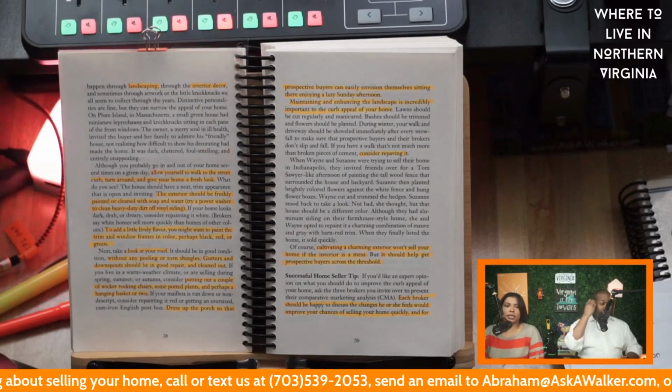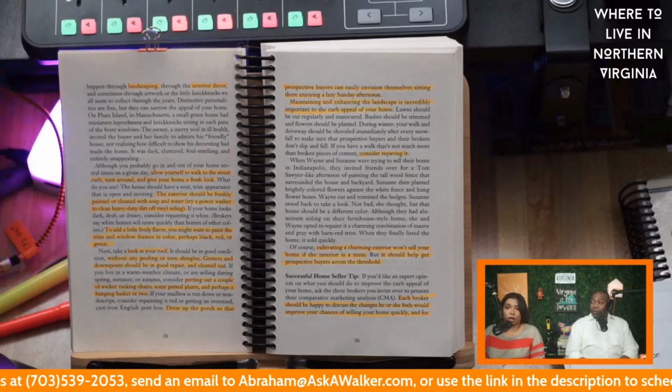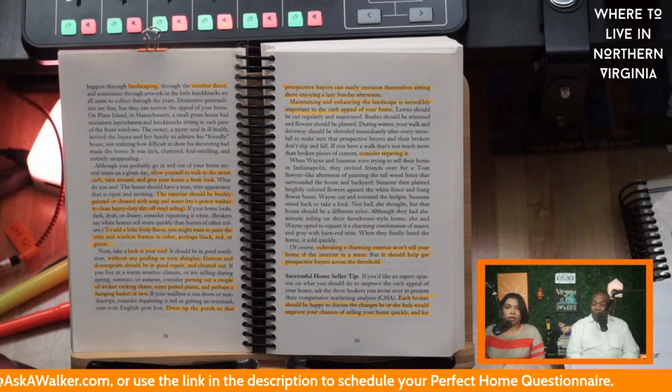A lot of times sellers feel like they have to make all these changes to the property in order to get it market ready. And sometimes it's like, hey, that doesn't matter. Save your money. You don't need to do that. So you should definitely consult an agent.